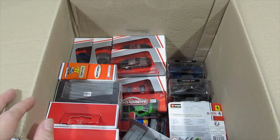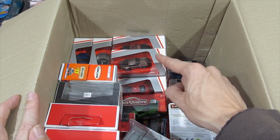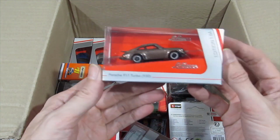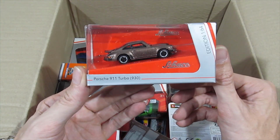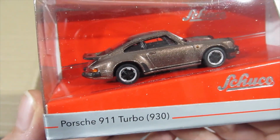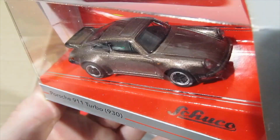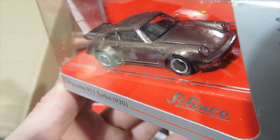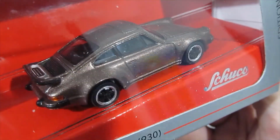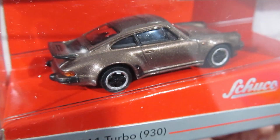Oh my God. Can you see that? Yes. You've gone and done it. You've hit the jackpot for what I like. Wow. This is one of those cars that I had as a poster of as a kid. Always loved this style of Porsche, with the giant wing on the back.